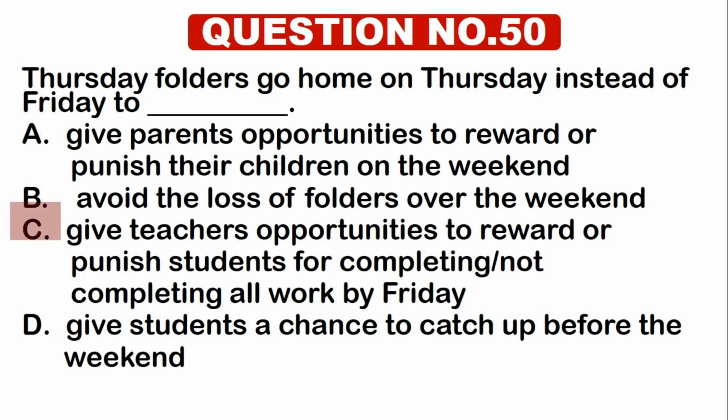The correct answer is letter B. Avoid the loss of folders over the weekend. So, the Thursday Folder Project. This is a school-wide effort to communicate with parents.